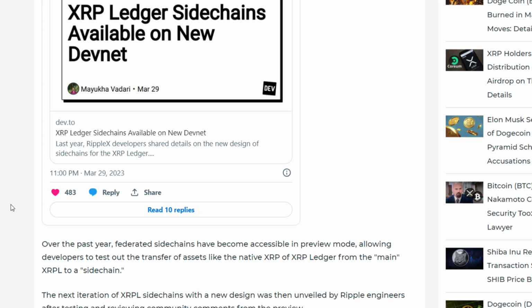So cool, the XRP Ledger has new side chains. They are being developed. As popular as Ripple and XRP are, we will most certainly be hearing about it when this is actually finalized. I don't think the news will not let us talk about it and cover it. That's the XRP Ledger sidechain news.